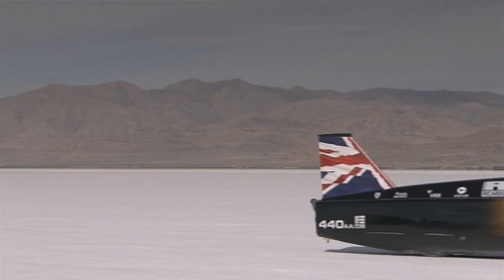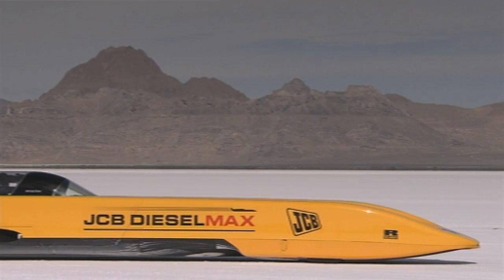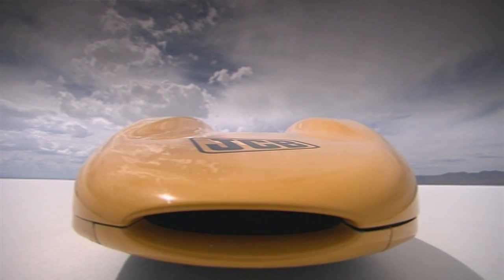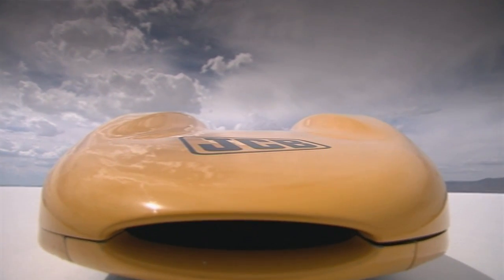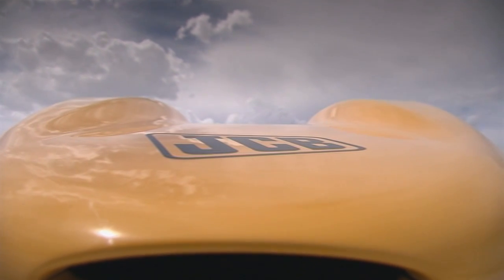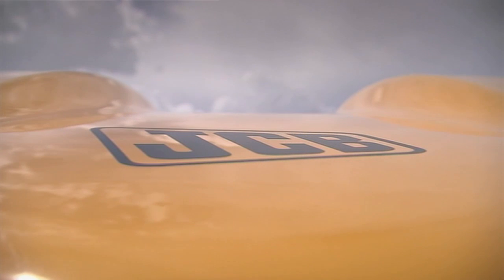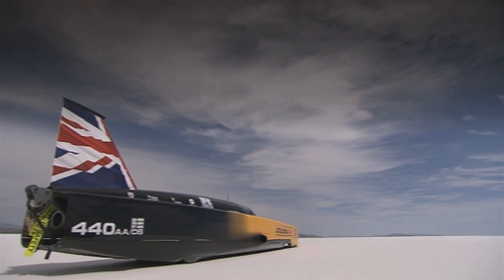There are a lot of unique characteristics that the car has. Firstly, because it's the only car that has JCB engines in it, it has a cross-section and a layout which reflects directly the size and shape of the engines lying horizontally in the car. There are other two-engined cars that have been built, but I think the arrangement of our car is a unique one. And the second area is the treatment of the aerodynamics, which I think is very unique.